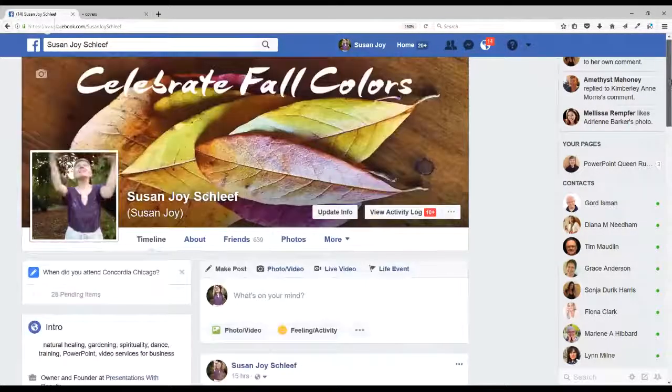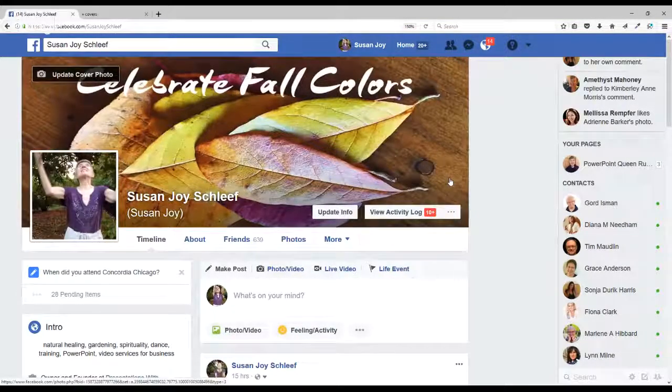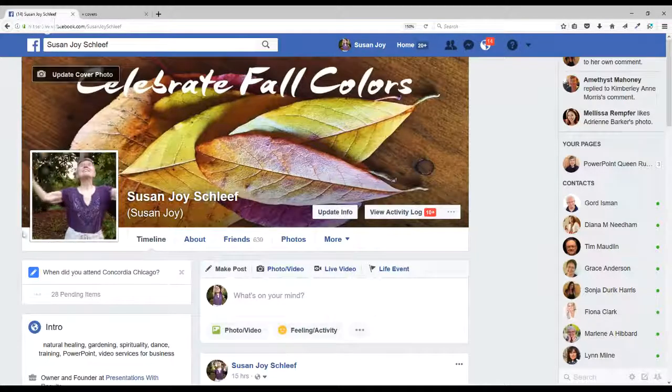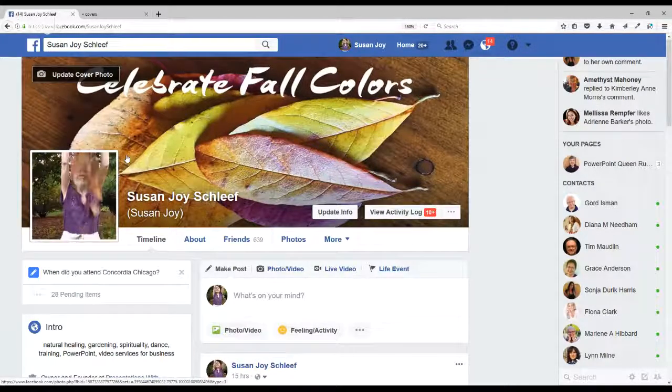And you can see I have a cover image up here, but it's not moving because you can't do the videos on your personal profile. But what you can do on your personal profile is this profile picture video that you see here where I'm dropping the leaves. And that you can only do on your personal profile. You can't do that on a page. And this is something that's been available for well over a year.